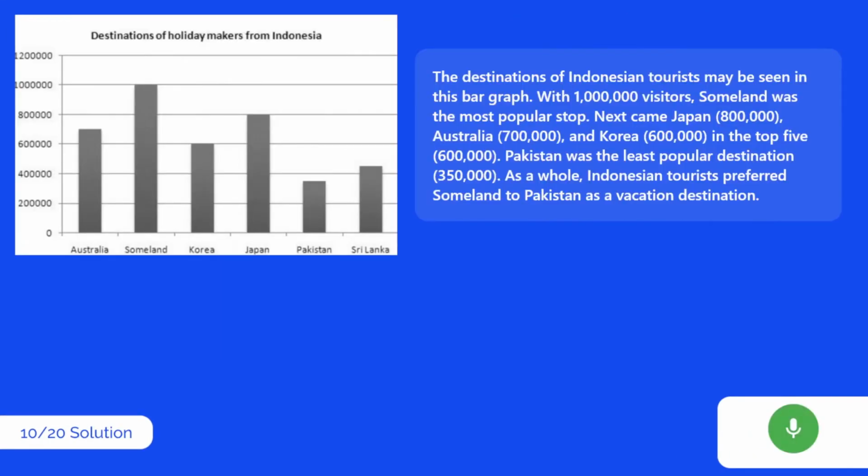The destinations of Indonesian tourists may be seen in this bar graph. With 1 million visitors, Sumland was the most popular stop. Next came Japan, 800,000, Australia, 700,000, and Korea, 600,000, in the top 5.